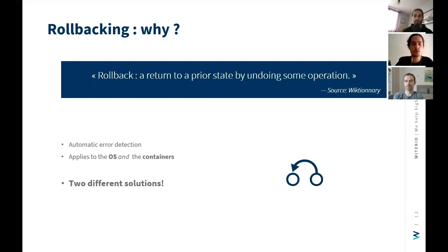But one very important point is that these are two different solutions. So we will first explain how the operating system rollbacking works and then how the container rollbacking works.